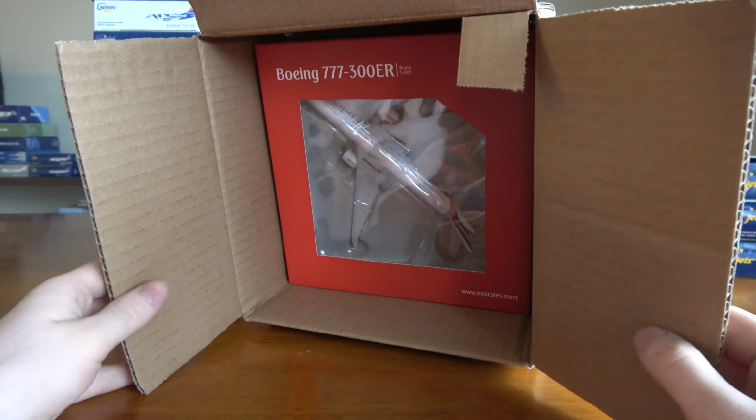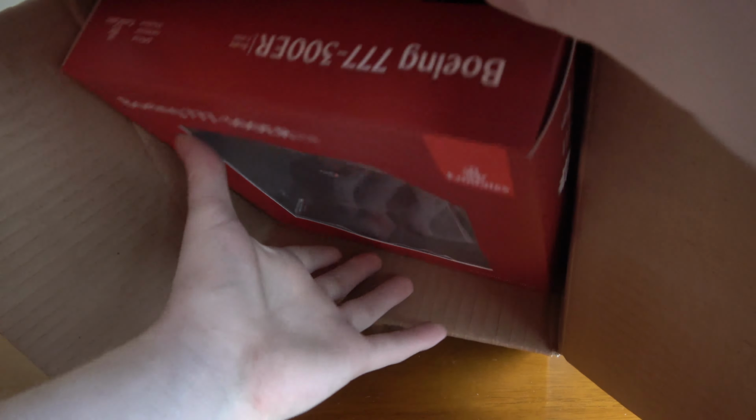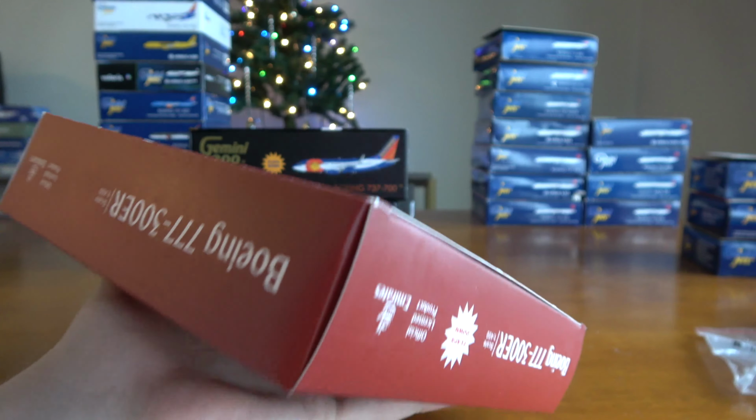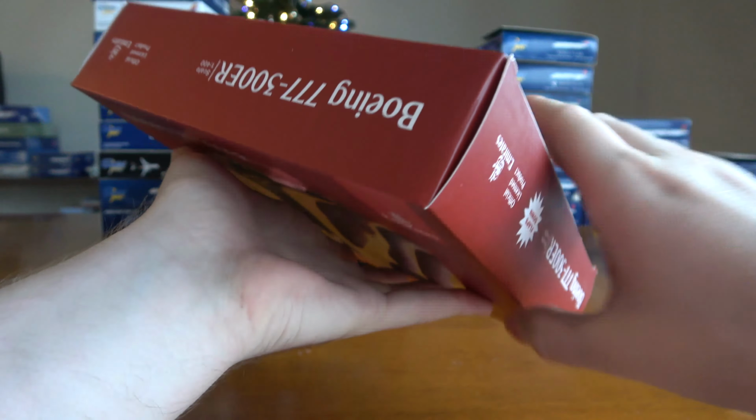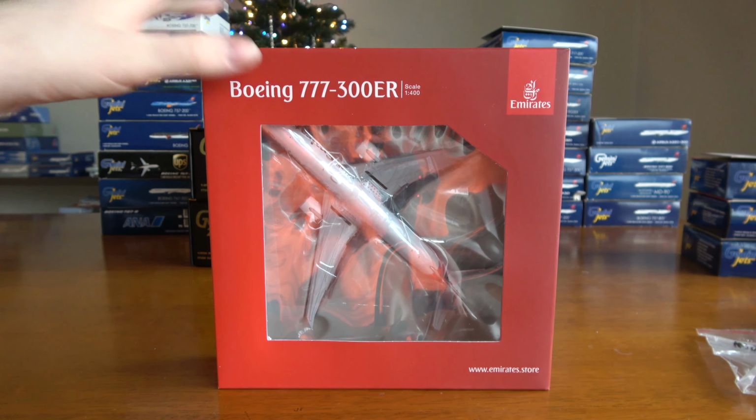I'm really excited about this. This will almost complete my Emirates collection. I just need an A380 in the standard livery, and then I will have a complete Emirates collection in terms of what I'm looking for, which really all I wanted was a 777-300ER and an A380. I have an A380. It's not quite the bulk standard livery. It's close. But Gemini just did recently make a standard 777 and A380. So I got the 777 here, and the A380 will be coming soon.